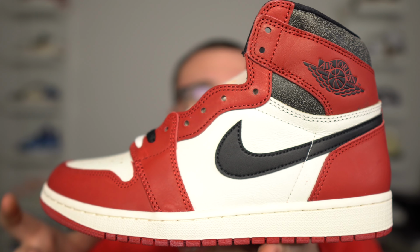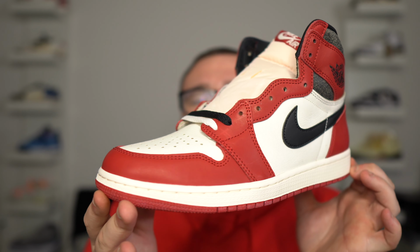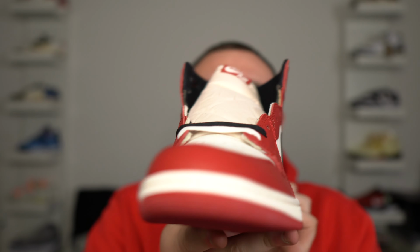Off camera, I compared my two pairs here. Of course, my pair from Finish Line, as well as the pair I just bought. They are exactly the same. Everything lines up. This pair is legit. This right here is a legit pair of Lost and Found Air Jordan 1s. I'm going to go ahead and pay my seller. Thank you so much. Shout out to you for selling me a pair of Lost and Founds.